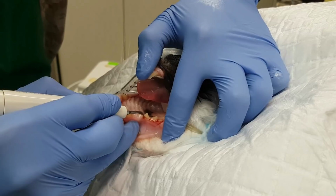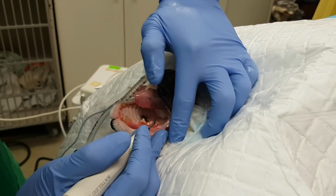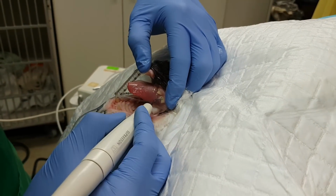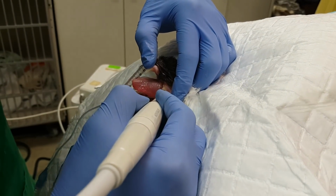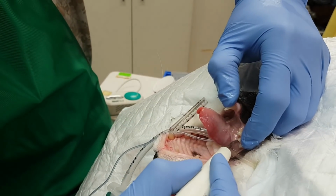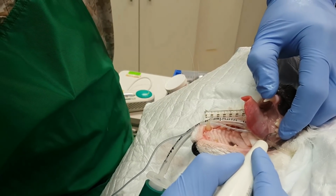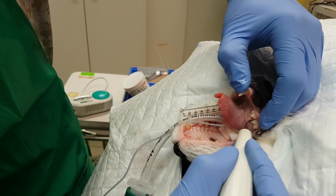Now we're starting the scaling and polishing procedure, and for a more detailed rundown of what we do and why, please check out my dental video that I published just a few weeks before this one. As you can see, NJ's working on all four surfaces of each tooth with that ultrasonic scaler and getting right down below the gum line.